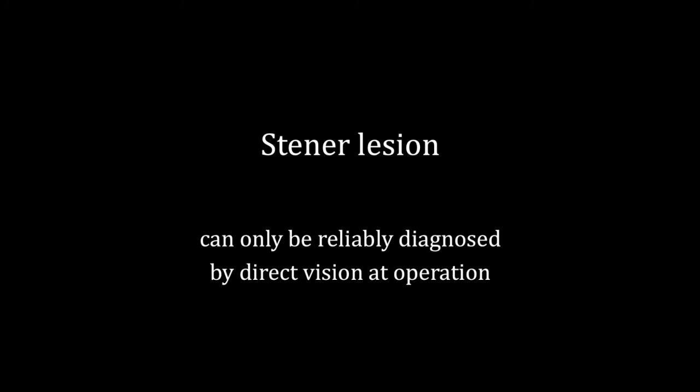Some suggest that one can diagnose a Stener lesion clinically by palpating the area of injury and feeling for a lump. This can be quite difficult, especially in the presence of swelling and tenderness. Similarly, ultrasound and MRI scans are not necessarily reliable in being able to diagnose the presence or absence of a Stener lesion. A Stener lesion can only reliably be diagnosed by direct vision at operation.